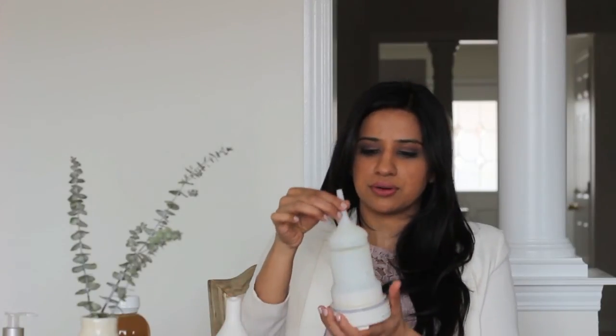What it does is it diffuses an oil, or you could get one of their blends. I like to use a pure essential oil, and they recommend you buy the ones from them. I chose lemongrass. It's my favorite scent, because I feel like it smells very spa-like, and it's very fresh and energizing for me. But scents are super personal, so you have to try which one you like. But anyway, this is how it works.